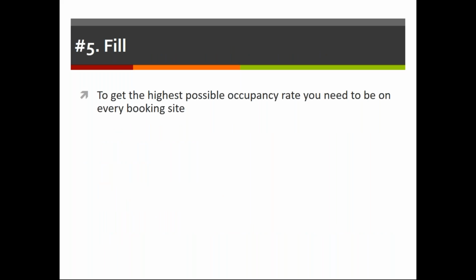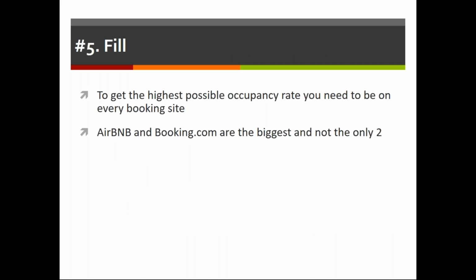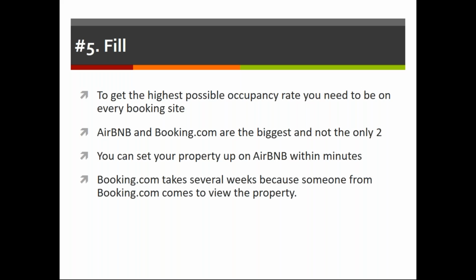How do you fill it? How do you make sure you get the highest possible occupancy rates so that you get the best return? Airbnb and Booking.com are the biggest, but they're not the only sites available. The big advantage of Airbnb is you can set it up within minutes.